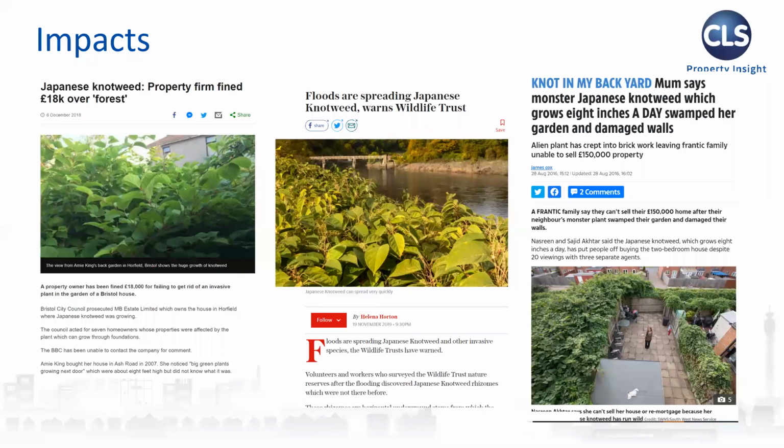Now, the articles on the screen do highlight some of those more severe impacts and consequences. The first headline on the left-hand side relates to action taken by Bristol City Council, acting on behalf of the owners of 7 neighbouring properties. The council took legal action against MB Estates, on whose property a sizable knotweed infestation was located. They failed to act on the infestation, were prosecuted and ultimately fined by the local authority. This was actually the first time that a Japanese knotweed prosecution had been carried out under ASBO legislation.